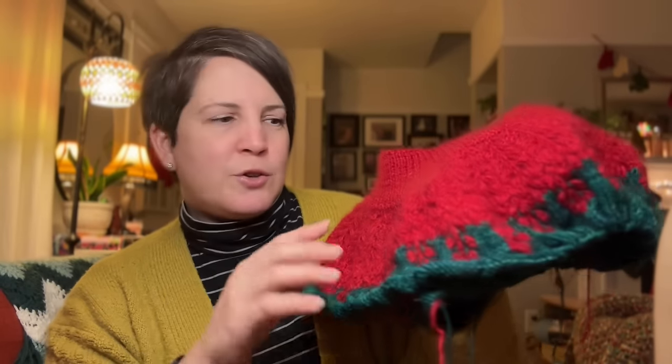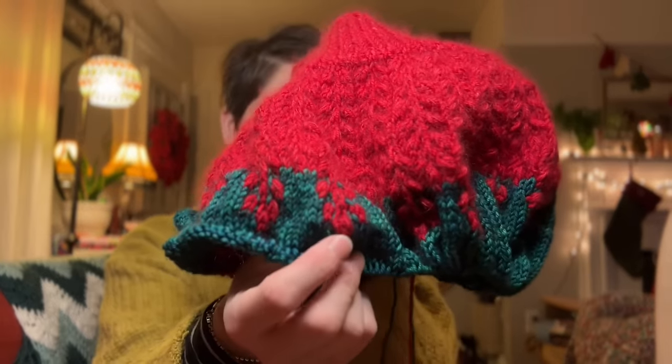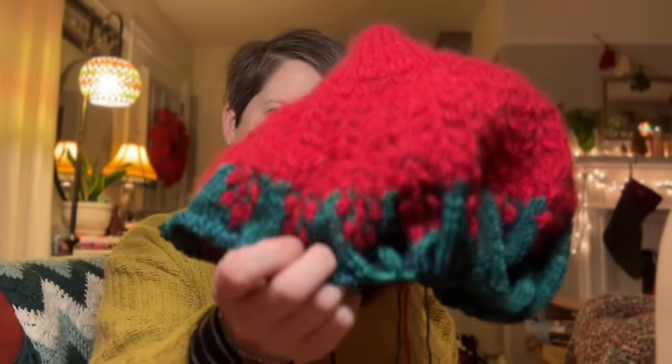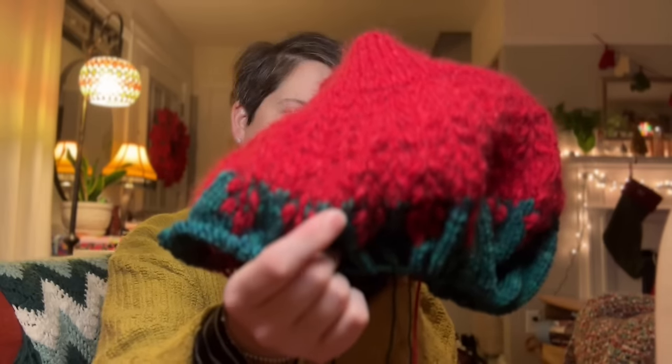I will be honest, the only part of the grains that I did not enjoy is the large grain. That happened, I believe, 2 times. It's at the bottom of these little grains, the biggest one on the bottom. It happened there and it happened up here in between. It was not fun because you are pulling a strand through 5 loops on your needle.